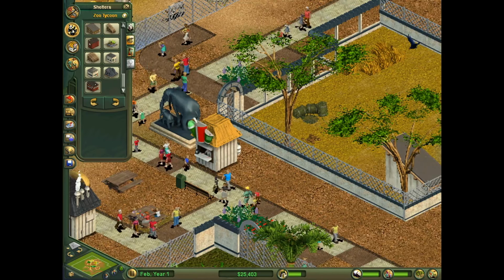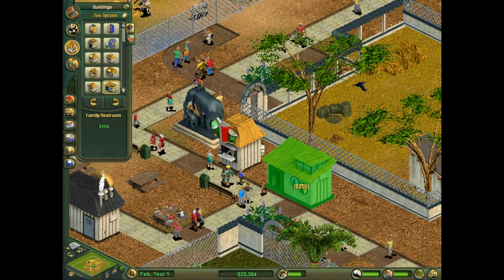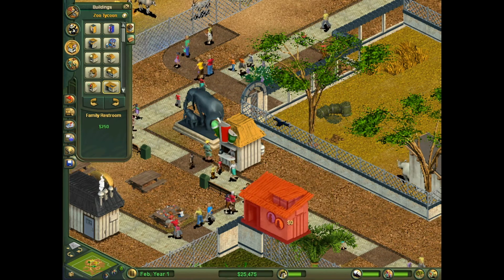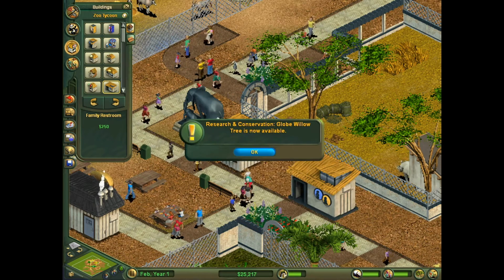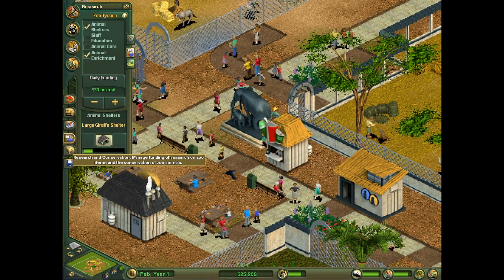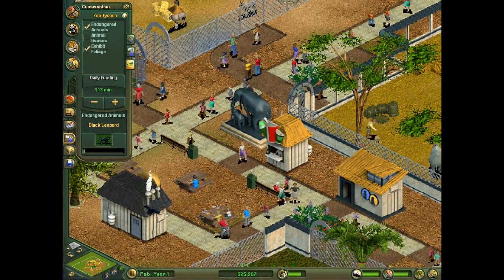Oh, the restroom. Besides, we've got plenty of money now. I'm not worried. I think we will put the restroom maybe directly across from the flowers. Yeah, like that. Globe Willow Tree is now available. Are we only spending 13? No, let's knock this down. And, yeah, keep that.